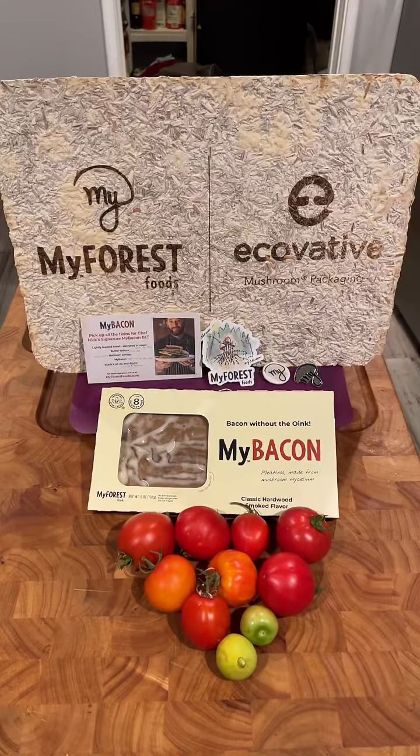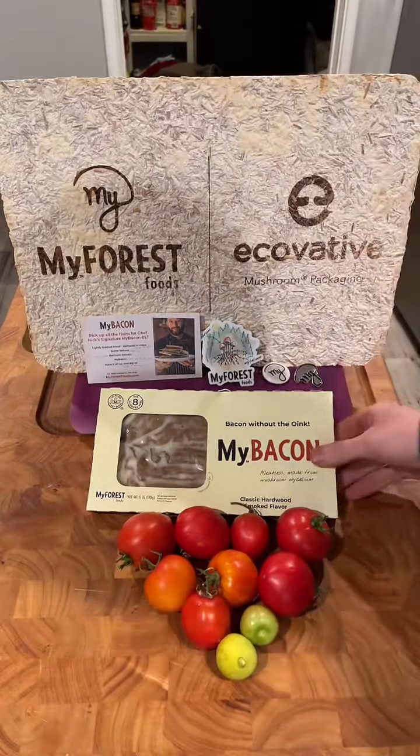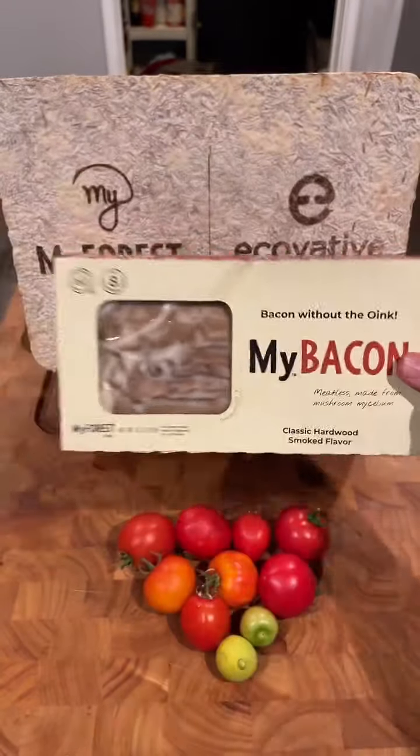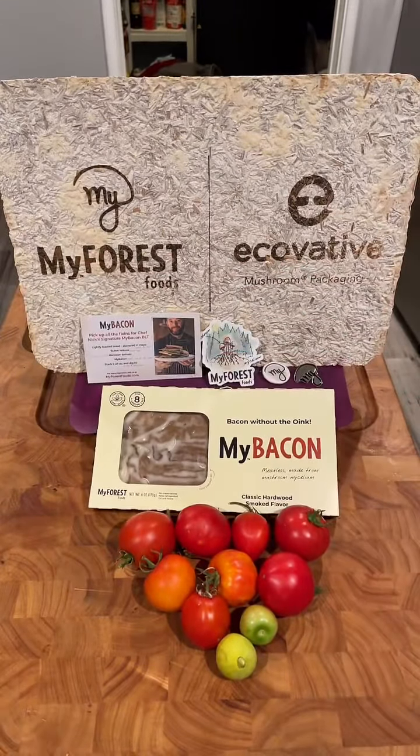Hey fungi friends, I got this really cool product made by EcoVative and their company MyForest. It's a Mycelium Bacon. I remember hearing about this stuff a while ago, and I'm pretty sure they make it with oyster mushroom mycelium, and it's finally out on the market as something that people can actually buy.